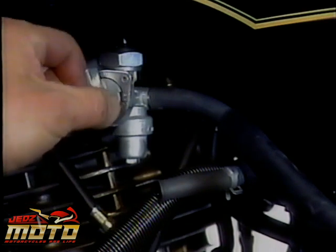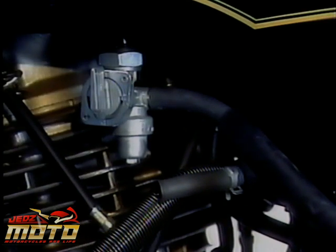Open the valve to empty the tank, then reconnect the fuel hose to the tank valve and spray the inside of the tank with Honda multipurpose lube to prevent corrosion.